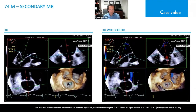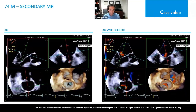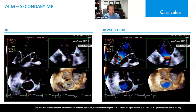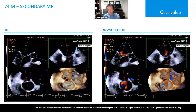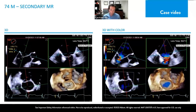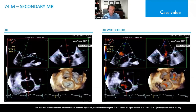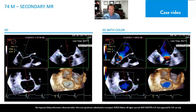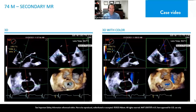So you can see we basically created a single orifice valve by putting 2 clips that have really closed off the entire lateral part of the valve. And we got a really nice MR reduction. Luckily, that other jet that was separate and distinct from the primary jet did not really open up. And so we got a nice result in the end, with a little bit extra blood, sweat, and tears than we would like on the average case.